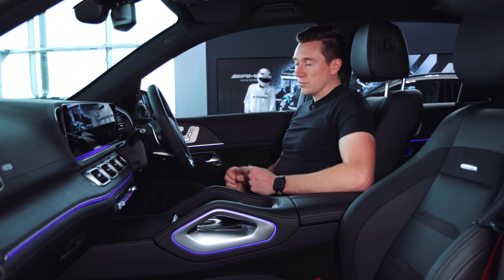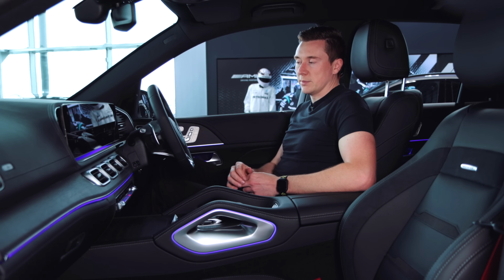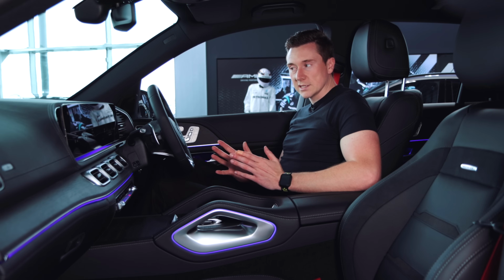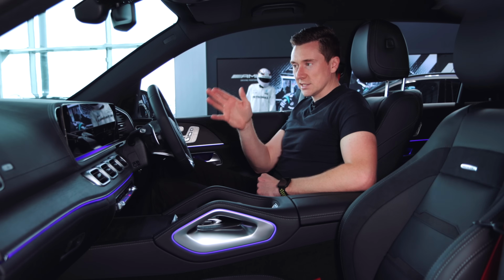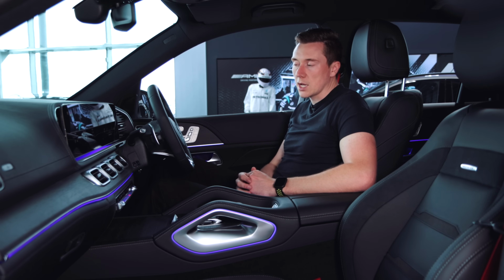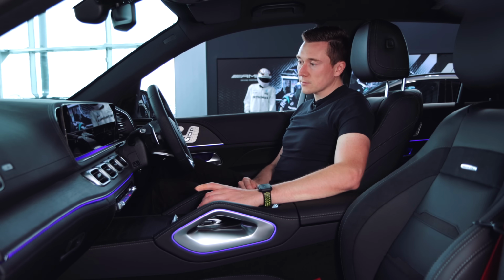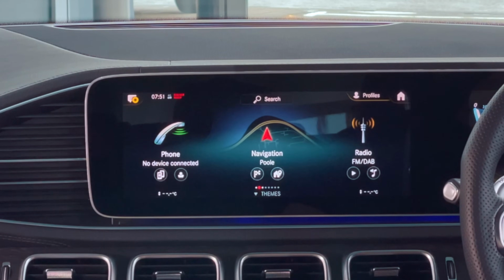Now, there are a few tweaks on this because it is an AMG. It's got a few extra added things built in, so I'm going to focus on those things today. But if you want to know more about the MBUX system in general, which I'll briefly cover in this video, but if you want to know more, click on the banner up above. So naturally on the screen here, most people are going to use the first 4 things.